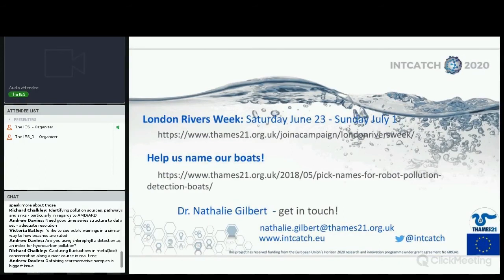So London Rivers Week is running this week. There's lots of free events in London if you're based in London. Otherwise, think about starting your own Rivers Week, wherever you are, to get people more focused on their rivers. Yep, there's the Name Our Boats link again. And yeah, those are my details there. So any questions about the project after this webinar, or if you're interested in collaborating with us in any way, I'd be delighted to hear from you.